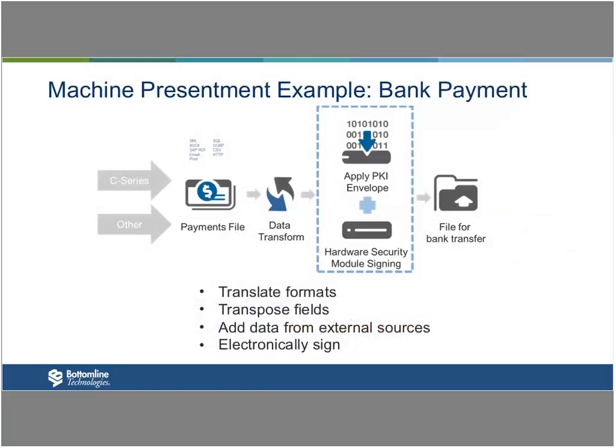But I think that's a fairly well understood area, so I'm going to skip quickly on from that. And I want to talk about some less familiar territory in this context, and that's machine-to-machine communications. So what's really important in this context?